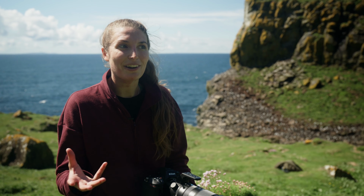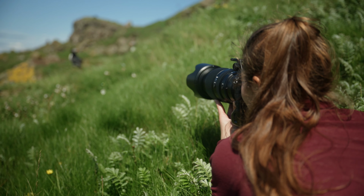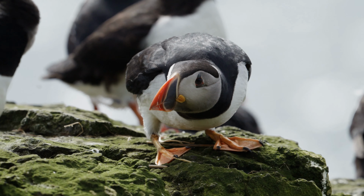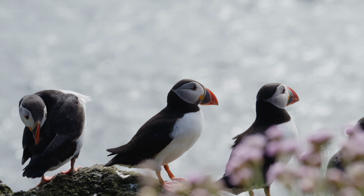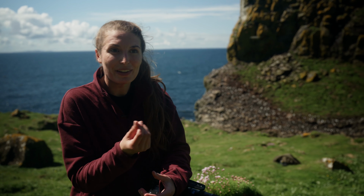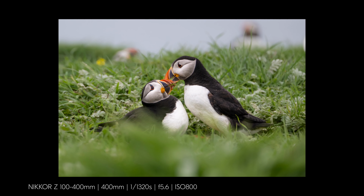So my background in conservation means I'm always looking for interesting behaviors to photograph. Right now, the puffins are all coming back for their breeding season and they're monogamous, so they pair up with the same bird every single year. So at the moment, there are going to be these amazing interactions between two birds as they come back and they meet their mate again for the summer. So I'm looking for that, like birds pecking their beaks together and just that greeting between them, which is really lovely.